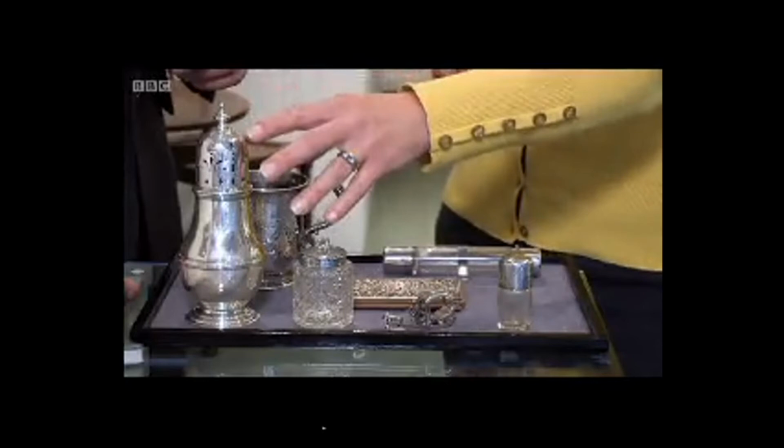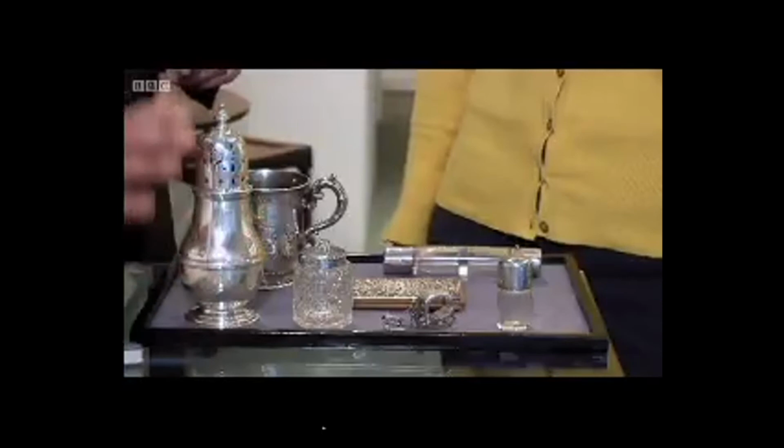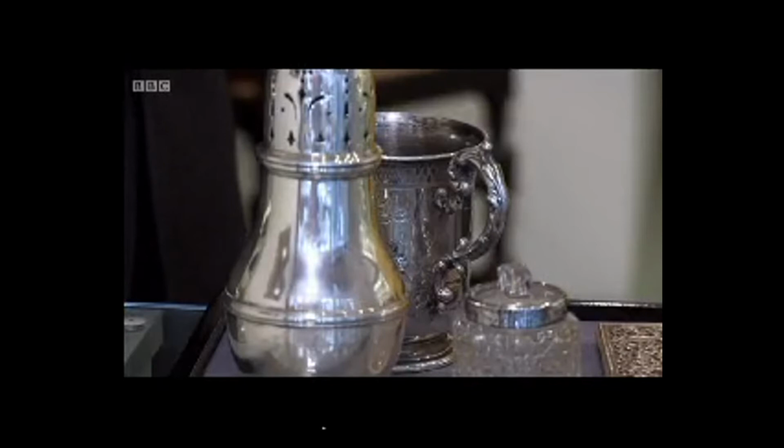Let's take the sugar caster to start with. I was hoping for somewhere like 220, something like that. And tell me what you were thinking about this. The mug, I'd be happy with £100. Okay. The scent bottle, however, I think is a really nice quality piece. I was hoping for around the 320 mark. Okay. If you're able to do that at 200, I'd be really happy with that. The mug, I'm happy at £100. I think you'd be more than fair with that.